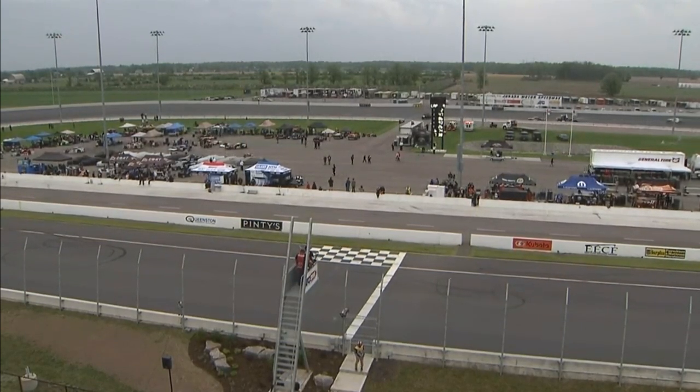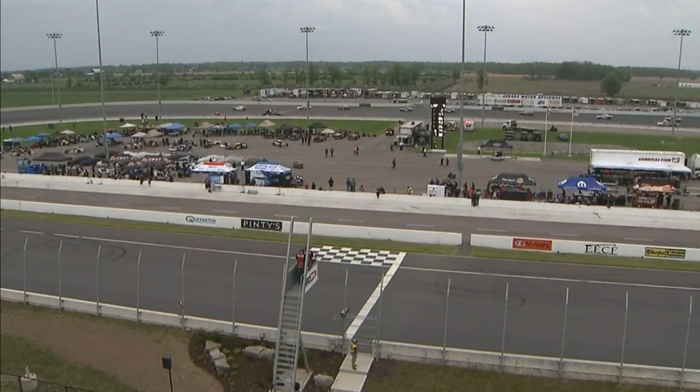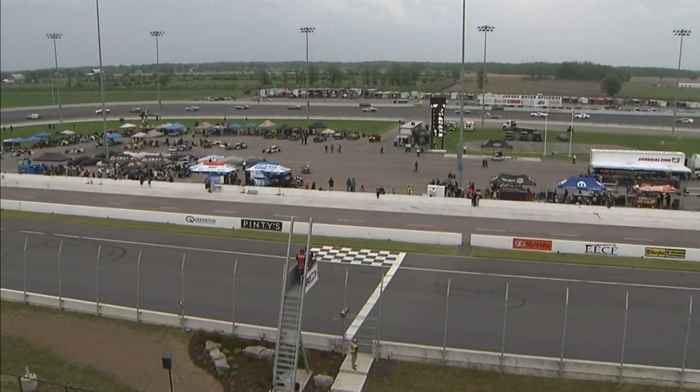Again, still to come, we see the Queenston Chevrolet OSCAAR Modifieds getting lined up in the infield. They'll do battle in their feature event following this race, and then still to come the APC 200 for the NASCAR Pinty Series.